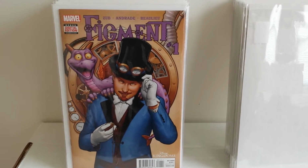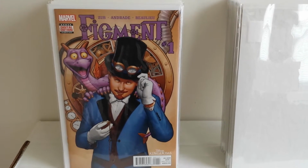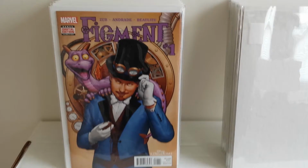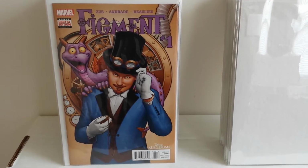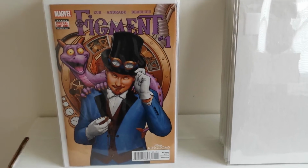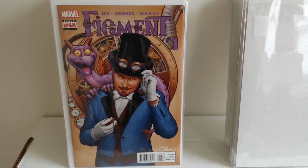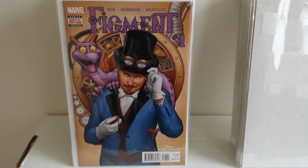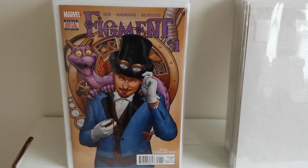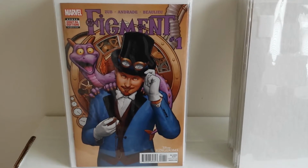I mean, why would you know who he is? I could be wrong, I don't think they've ever done an animated cartoon of Figment. To my knowledge, the only way you'd know Figment is if you had been to Walt Disney World Resort in Orlando, Florida. In their Epcot Center, they have a ride called Journey into Imagination, which they created Figment for. And to my knowledge, that's the only place I've seen him. So it's kind of weird they'd use this character.